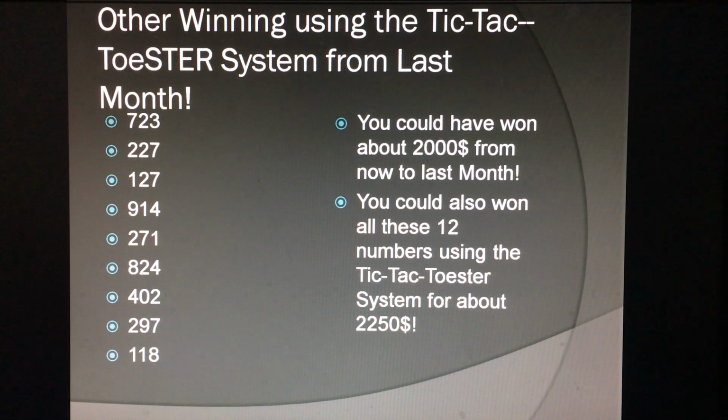So it depends on how many times you want to play the Tic-Tac-Toe system per draw. Each time will get you a hit. If you play 2 times, you'll get a certain amount of hits. Play 3 times, you get another amount of hits. So it depends on how many times you want to play the Tic-Tac-Toe system for this draw.